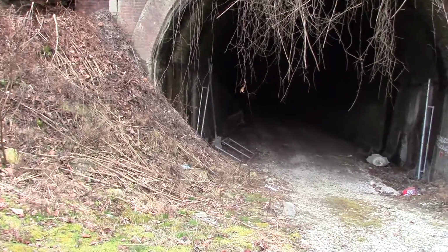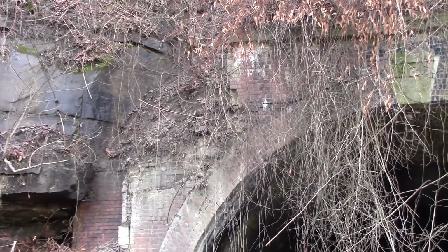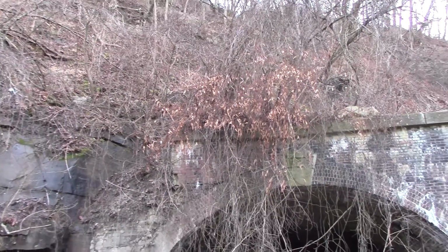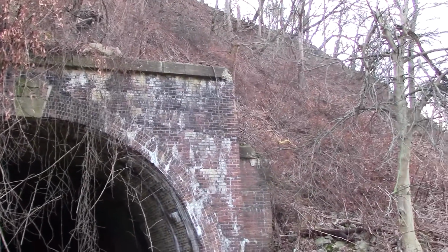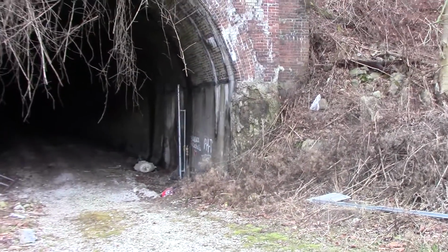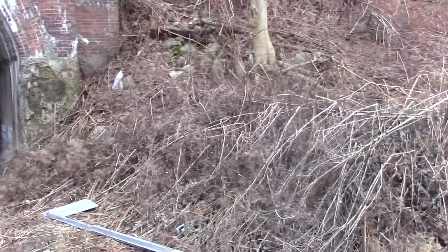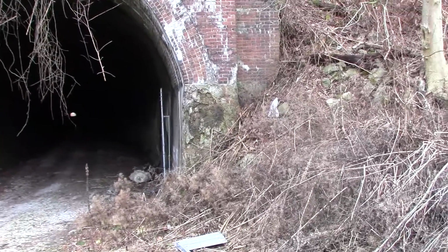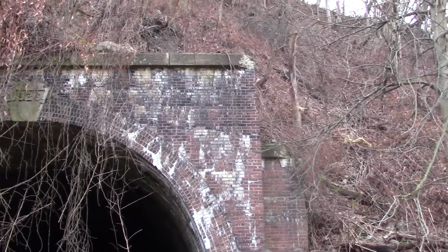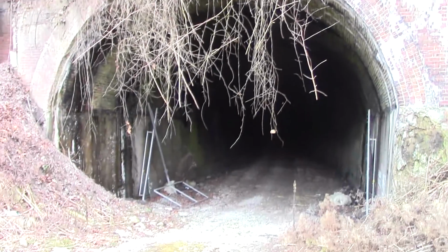Let's see if I can show you some of the deterioration that's happening here. The city of Wheeling did a study a while back to see about putting this as part of the Heritage Trail, because there are several other tunnels in the Wheeling area. This tunnel, to repair it, they determined would cost somewhere in the $4 million range, and they didn't have the money for that, so they blocked it off. But you can see how that lasted.